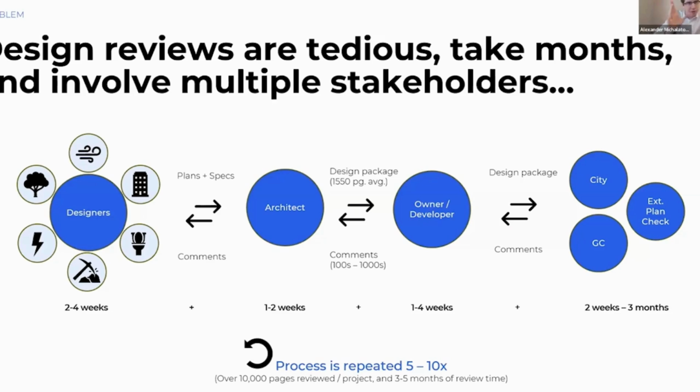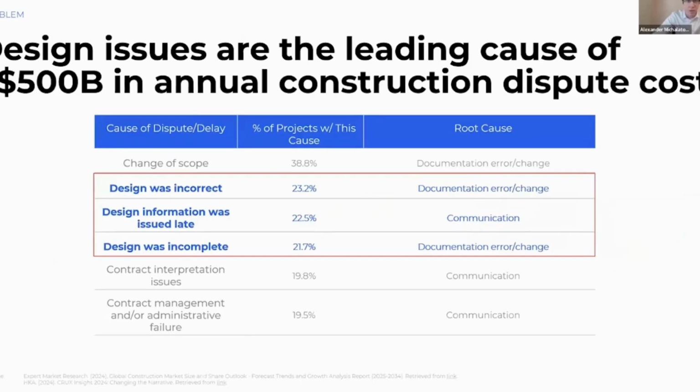These are impossible for any human team to go through the nitty-gritty coordination work to avoid these kinds of mistakes. And keep in mind, this is repeated 5 or 10 times through the life cycle of a project. So the volume is immense and problems are bound to slip through the cracks, right?